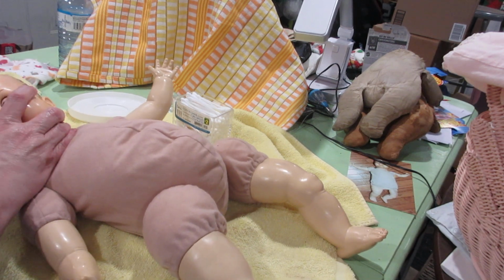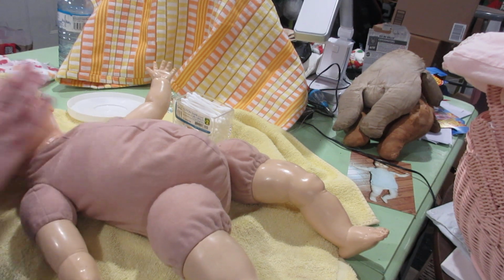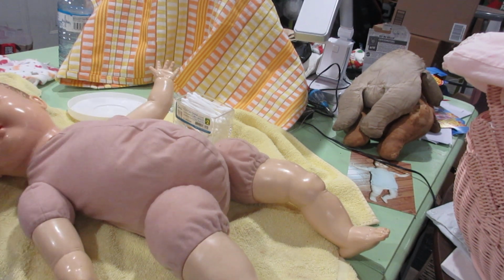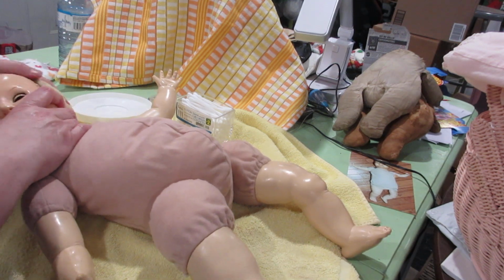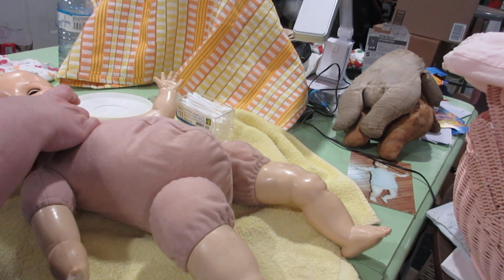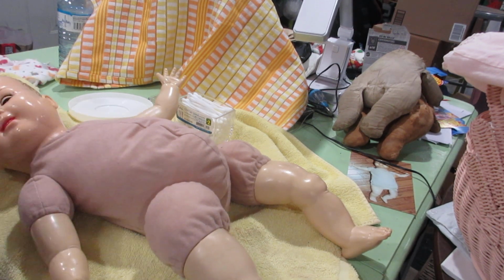I think what I might do is, once I paint her up, I'm going to seal her, and maybe that will help. If she is breaking down, to just give her a nice seal, so that we can close those pores up, so that she's not leaking any more oils out of her.